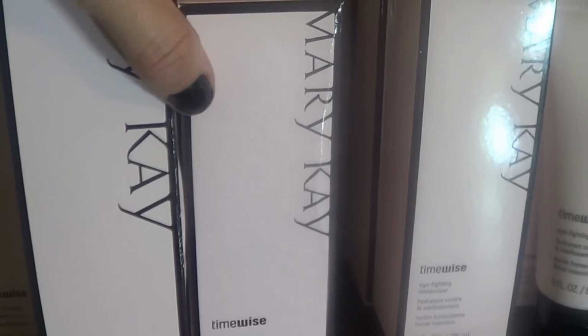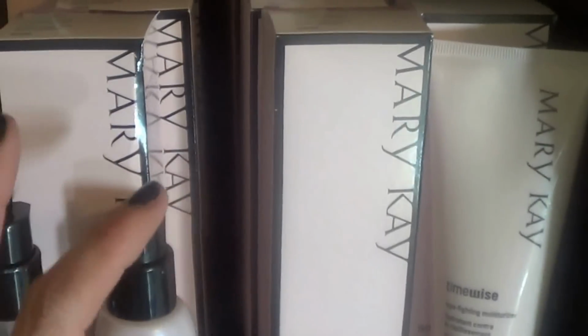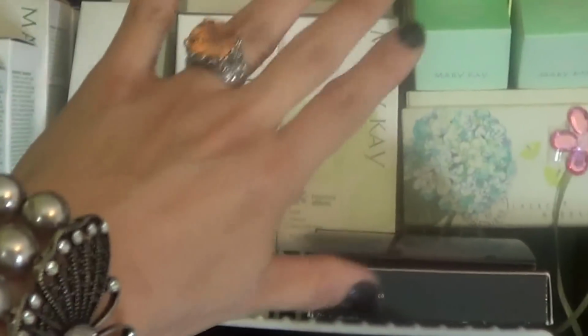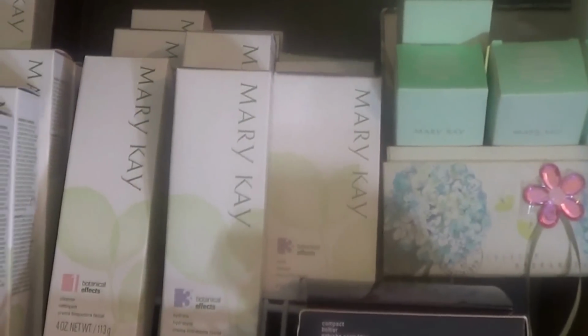The basic set is this, with the base or the powder, mineral powder, or maybe this with the day and night. However you do, but always have plenty of this and Time Wise. I'm sorry, botanical. Okay, so like I said right here, I have plenty of botanical.